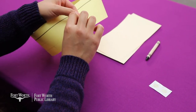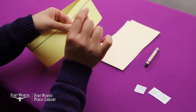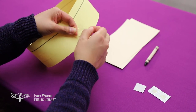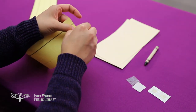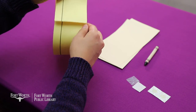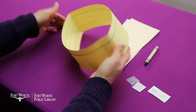In the craft sack, you'll get these sticky dots. I'm going to use my pincher fingers to pick up the glue dot. It's sticky, sticky, sticky. And stick it on the paper. There we go. We just made a circle. This is going to be our fun dog hat.